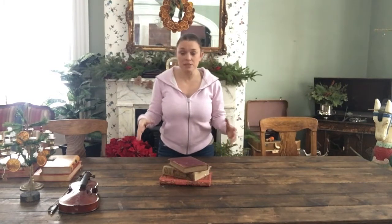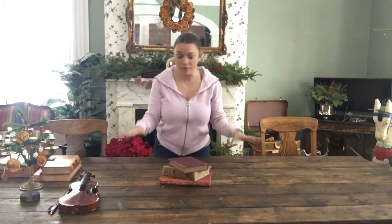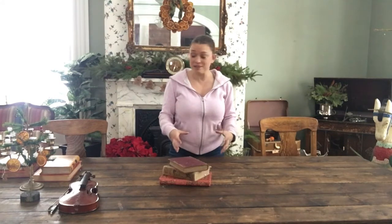One of my favorite parts of Christmas is decorating the table. And so today I thought I would share some of my ideas that I'm going to be using this Christmas for one of my tables, and maybe they're ideas that you could use on your Christmas table, and maybe they'll just inspire you to do something completely different. But I have a few tips and tricks that I use regularly, and so I'll share them with you today.